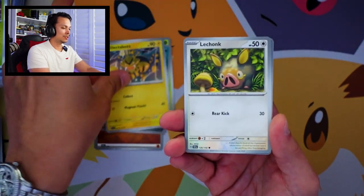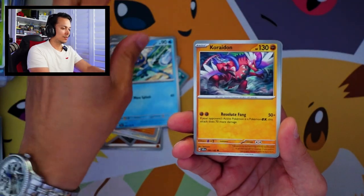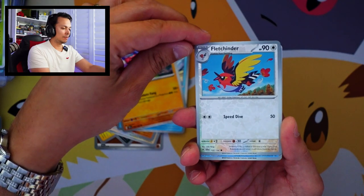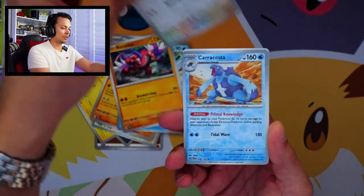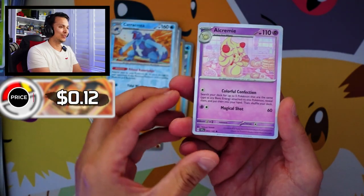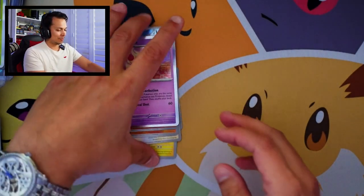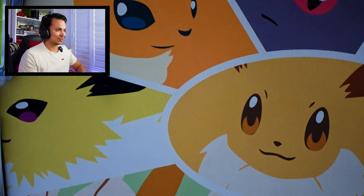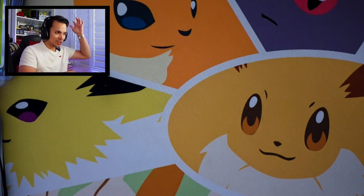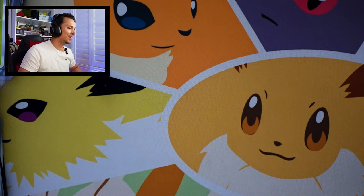Bombardier, Electabuzz, Lechonk, Marowak, Cordon, Fletchinder Reverse Holo, Karakasta, and no. So I don't think any of those were even past a dollar. So Red, unfortunately. I mean, you got some good cards from the previous set, so I think you're still kind of net positive, I guess, if you want to call it that.